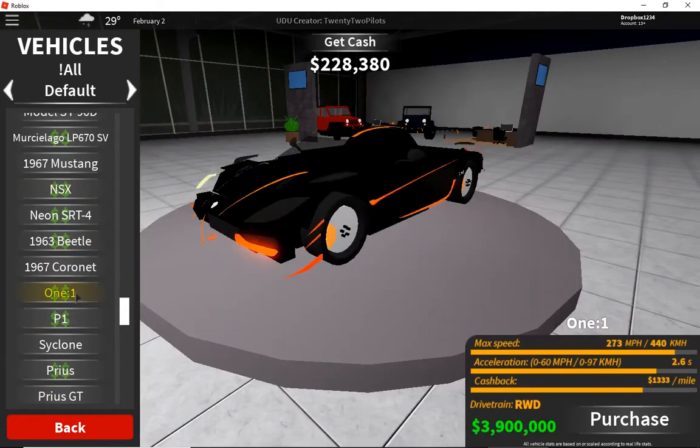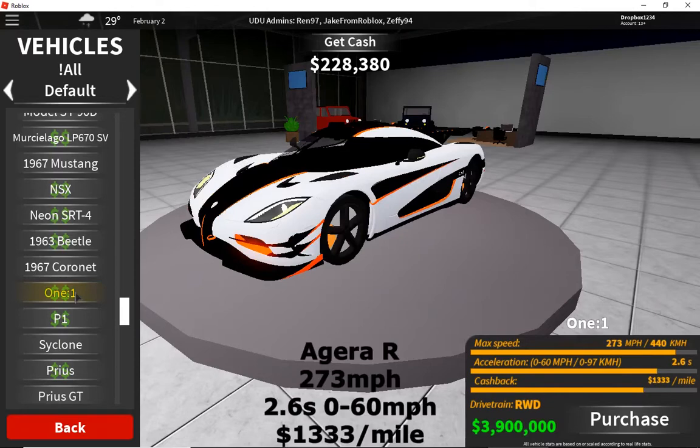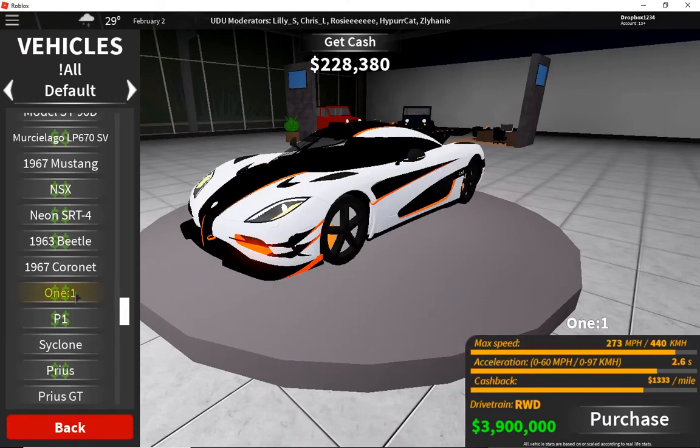You have the One:1, the Koenigsegg Agera R. This is the world record holder for the fastest car on the planet. 273 miles per hour, 2.6 seconds off the dotted line, and 13.33. Now, here's the interesting part.